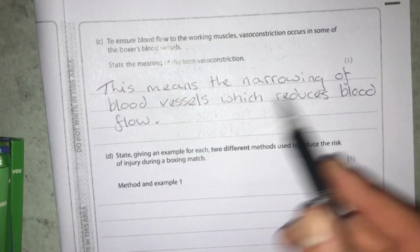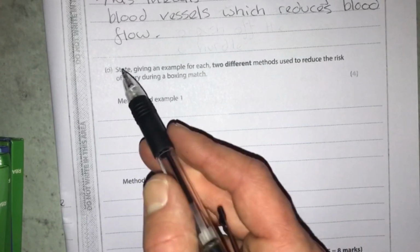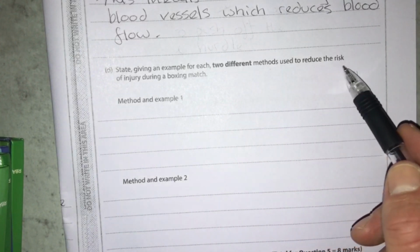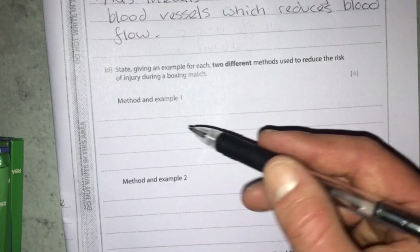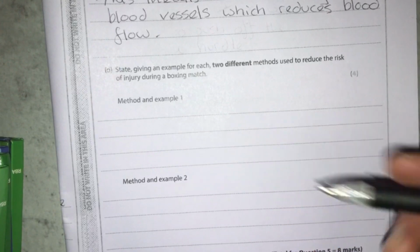This means the narrowing of blood vessels, which reduces blood flow. Part D, state, giving an example of each, 2 different methods used to reduce the risk of injury during a boxing match. So we're looking at 2 different ways, 2 very different reasons, and an example of each, how you can make sure there's less injuries when boxing.